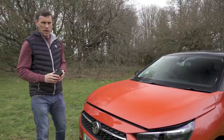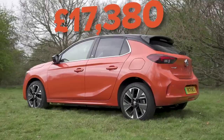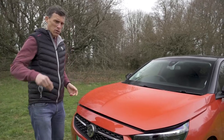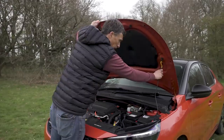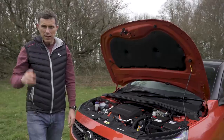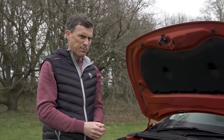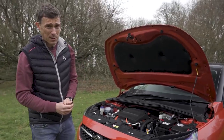The Vauxhall Corsa is quite an inexpensive car, so it starts from around £17,000, and you can save an average of about £1,700 on one through CarWow. Now you can get the car with the choice of 3 different petrol engines. They're all 1.2 litre. The first one is just 75 horsepower. It's too slow. You need to upgrade to one of the turbo petrols, and then you can have either 100 horsepower or 130 horsepower. The entry level car actually only comes with a 5-speed manual gearbox, whereas the high power versions get either a 6-speed manual or you can get an 8-speed automatic.